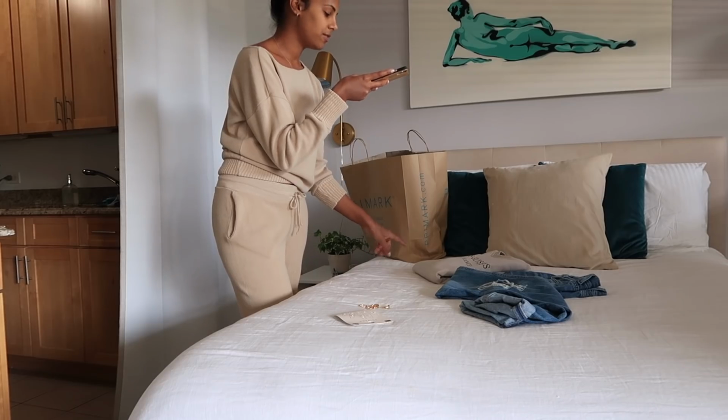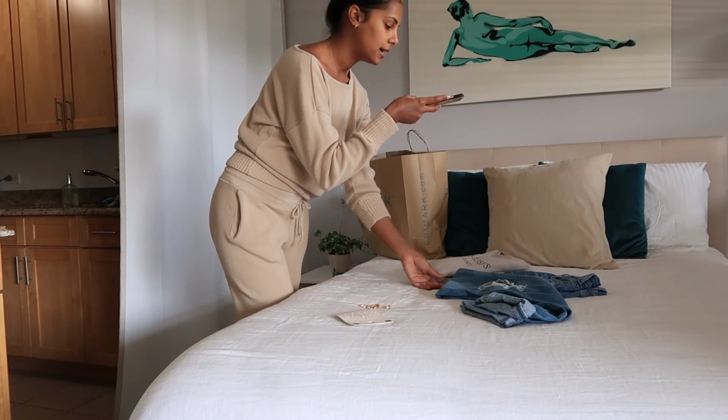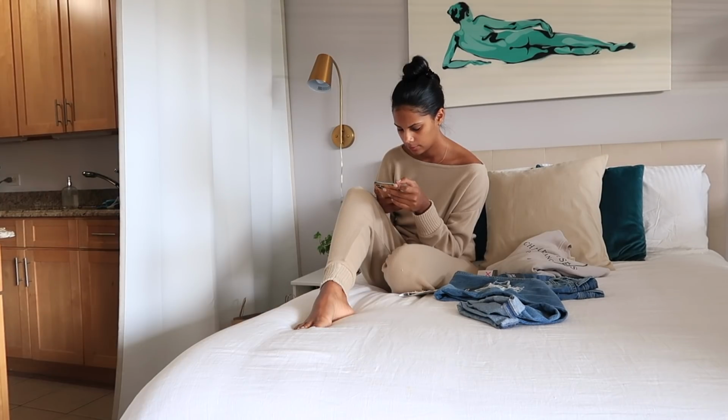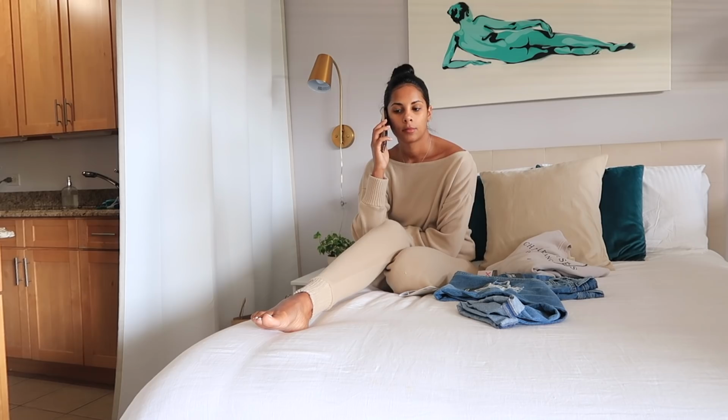Unpacking is done. I am now working on something special for IG stories, so I'm going to be filming that really quickly and then move on to getting more things done around the apartment. Alright, I'm done with content creating. I am going to heat up some food because I am starving. Super hungry.